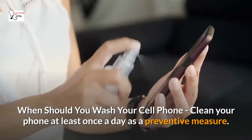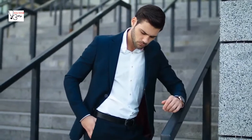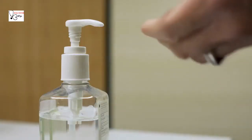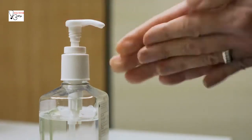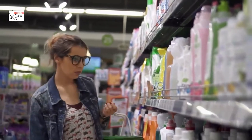Clean your phone at least once a day as a preventive measure. Try to keep your phone in your pocket, purse, or car when you go out. If you need to pull it out, wash or sanitize your hands before and after, and wipe down your phone when you return home.